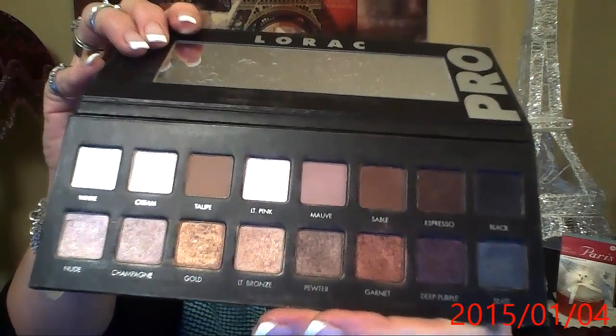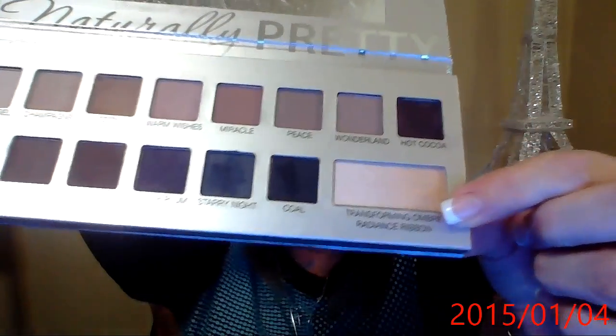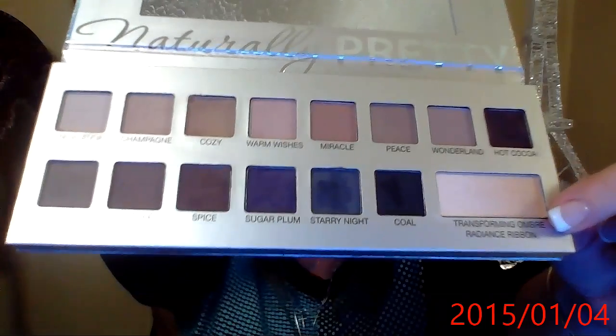As far as larger palettes, how do you get past LORAC Pro? Everybody loves it. But I want to show you something. The top is all matte. The bottom is shimmers. I love IT Cosmetics because it actually has ingredients that are helpful for your skin for aging while you wear it. And this is the Natural Pretty palette. They're all matte, and then you can use this color on the end here to transfer it into being a shimmer. You just put that over the top of it. It's the Radiance really. You can also use that as a face highlighter, but I want to show you something about this real quick.